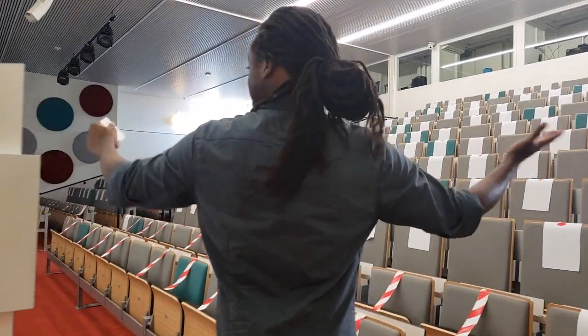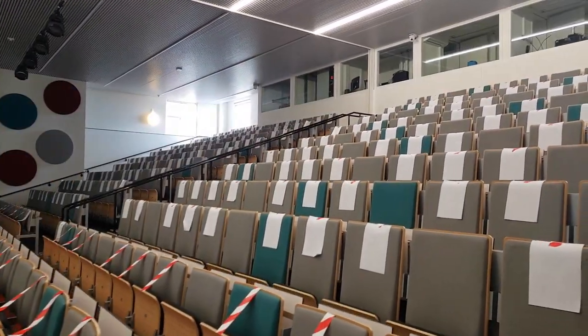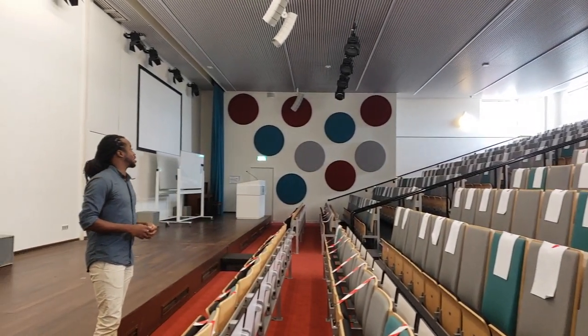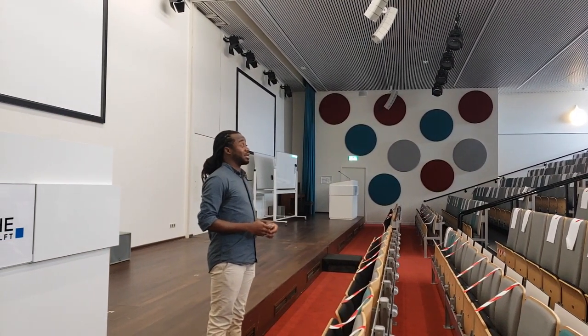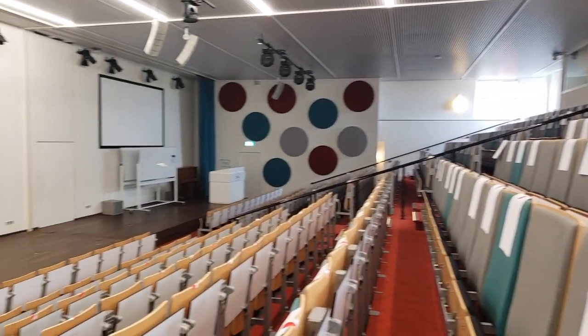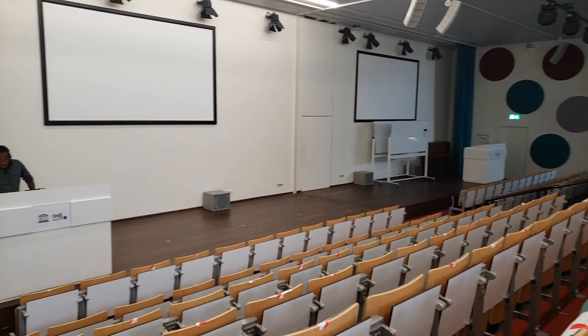Et voila! This is where any major event that requires a lot of seating will be held. The area is also split off in case you have two classes that will be going on at the same time.